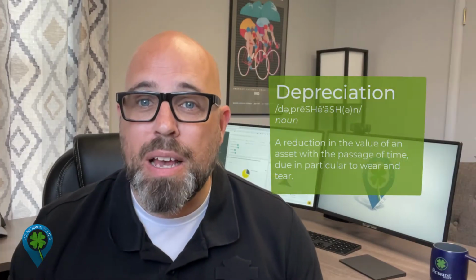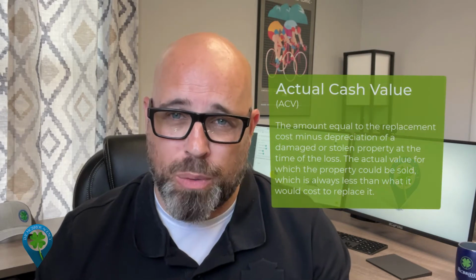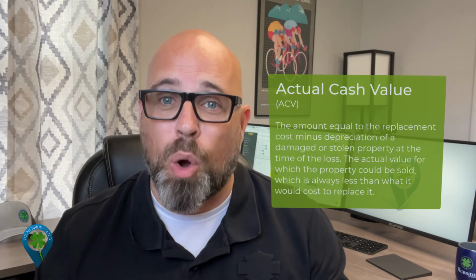Actual cash value varies because it takes into account depreciation, meaning that you will receive less money for your belongings if they're damaged or destroyed. If your home is damaged or destroyed, your homeowner's insurance will reimburse you for the cost of repairs or replacement up to the limits of the policy. However, the insurance company will not simply write you a blank check. That would be nice though, right? They will, however, reimburse you based on the actual cash value, or ACV, of your belongings. This takes into account the depreciation, meaning you'll receive less money for items that are old or worn.